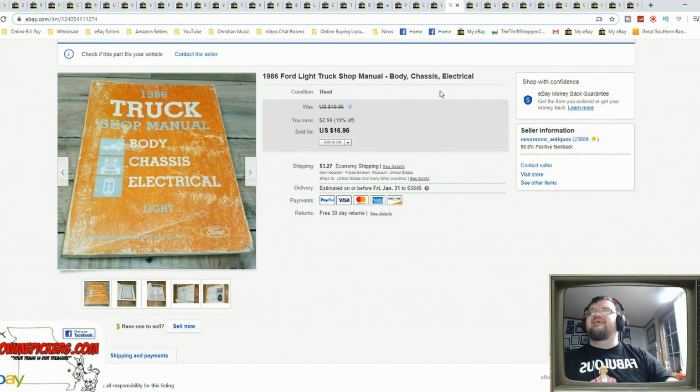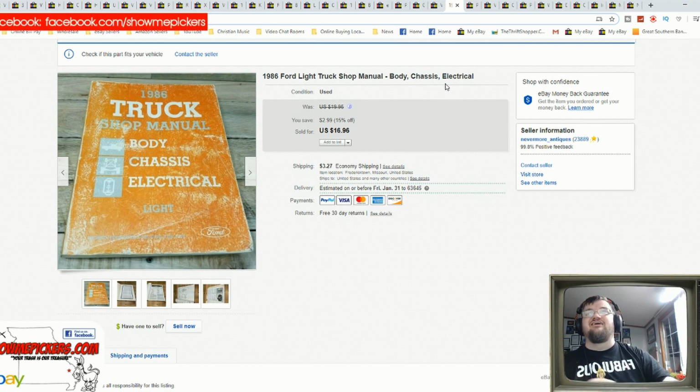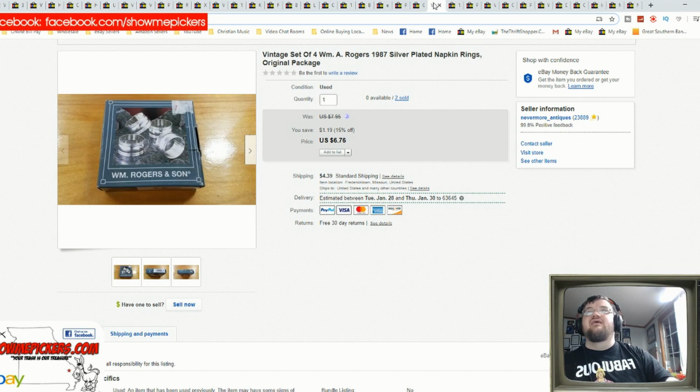Here is a 1986 truck shop manual. I listed this, and it sold the next day. $16.96, $3.27 shipping and handling, and that's the way you like to do it. You want to list it, and you want to ship it. If you can do that over and over and over again, that's what we call being a reseller. I have a lot of items that have been sitting in my store for way too long, and they need to go.